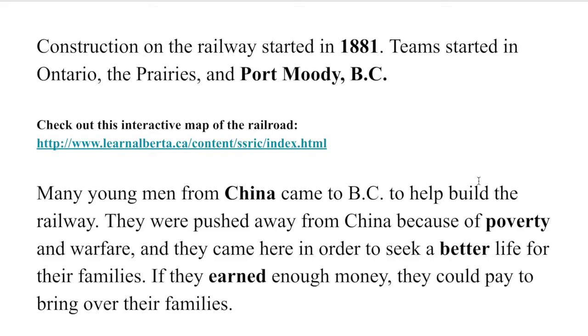And so for many people, moving to Canada was kind of this land of opportunity, even though, as we'll talk about in a minute, they were often not treated very fairly compared to kind of the white settlers. So now we're going to take a look at just kind of the map of the railroad's progress over the years.